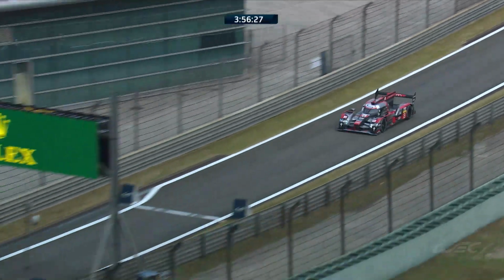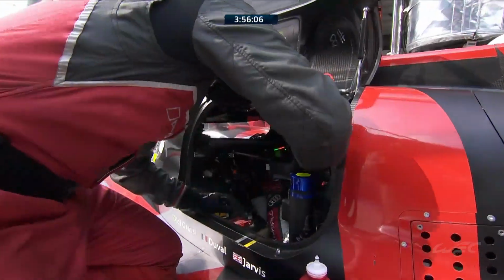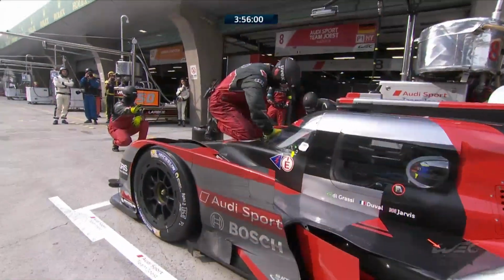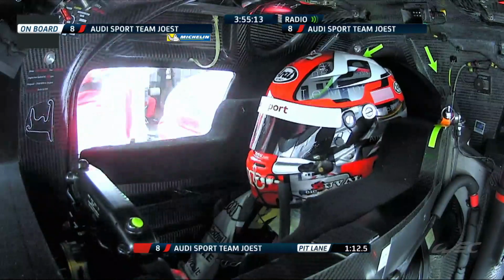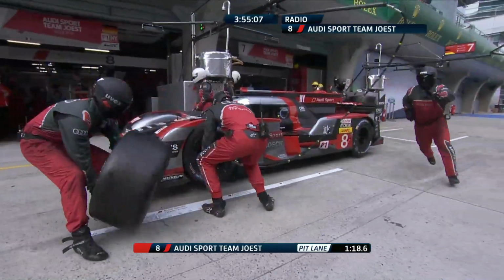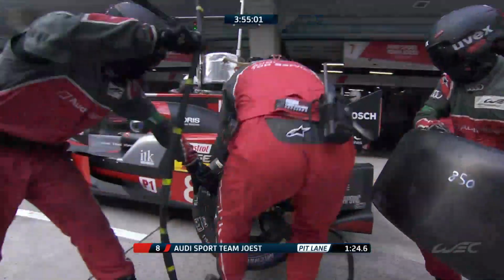Back into the pits, and this is too early. Round about 8 or 9 laps early, I reckon, for Duval. It suggests the problem isn't fixed with that fuel hose. There's been a lot of work going on in the Audi pit before he came back into the lane. How many laps did we do? Well, you've done 21. It'll be 22 now. So it's fuel and tyres. Press the no cut, leaving the last corner.